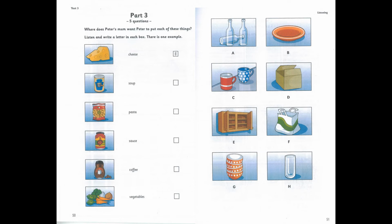What's this, Mom? It's sauce, Peter. It's got tomatoes in it. Oh, what can I do with it? Can I put it in that box? No, don't put it there. Put it in the cupboard. All right. It's there now. Great. Thank you.